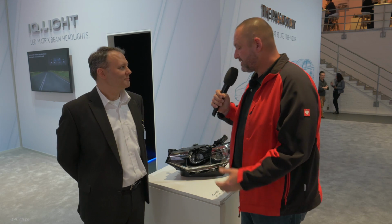Next to me now is Oliver Renz. He's part of the development team of Volkswagen Light. Mr. Renz, I have a question. You now offer the new matrix LED light for the Passat. What is the technology behind it and what does it deliver?